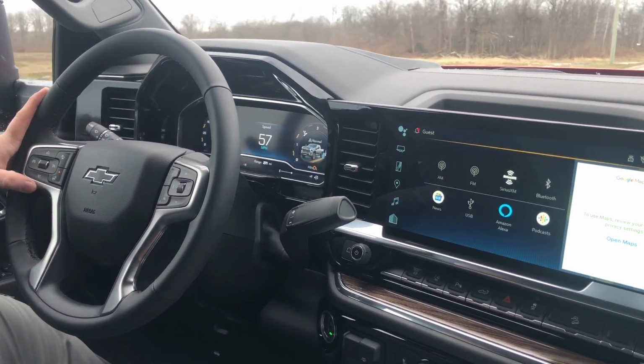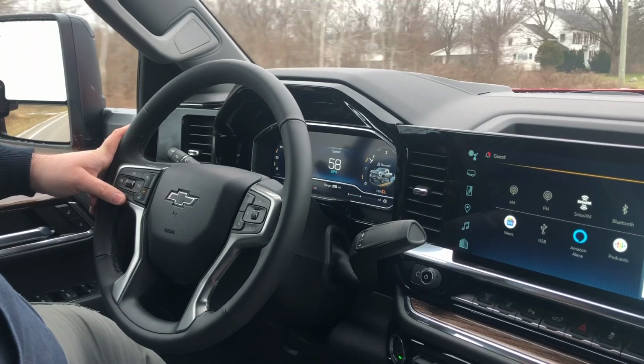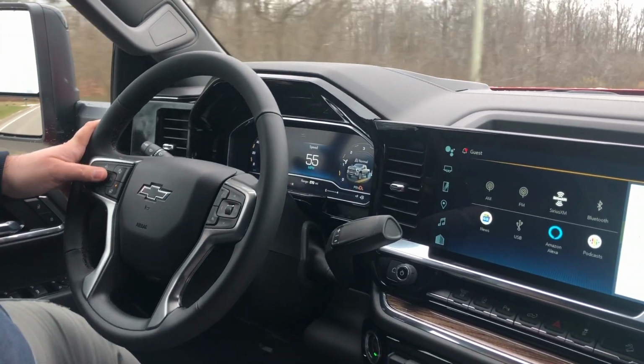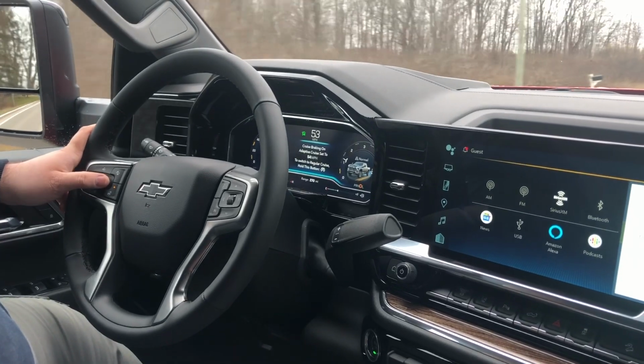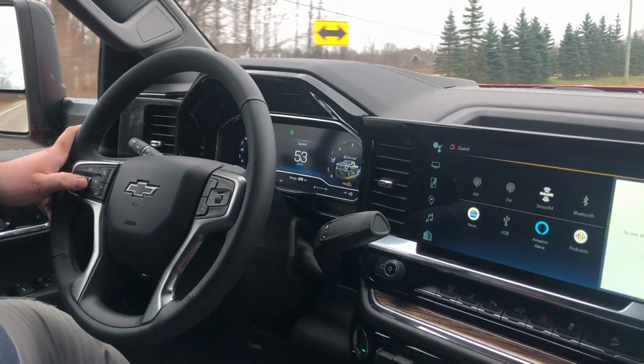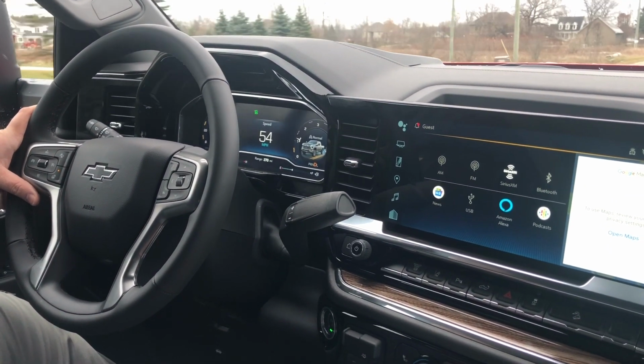Some speed, okay. Now, how are they doing the speed control on these new ones? You know, just a rocker button thing. Okay, so you have to enable the system and then turn it on and set. And then we can hit plus and get it back to 55. All right. So, how do we get up a transmission temp?